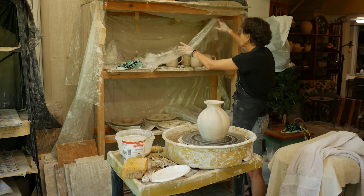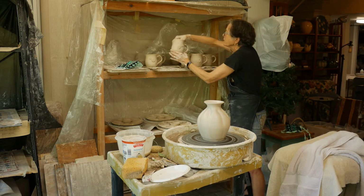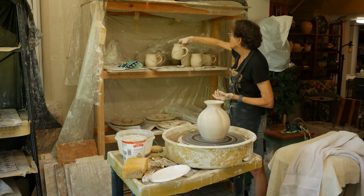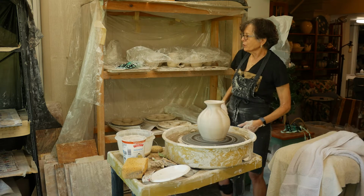I just finished making a batch of mugs, like 12 mugs there. Every one is a little bit different too. Kind of get into making some nautilus or starfish forms. I usually have all sorts of things going.